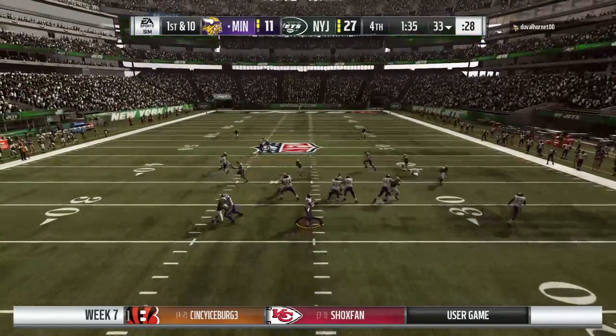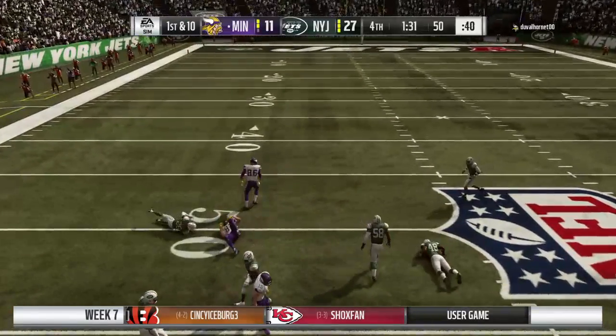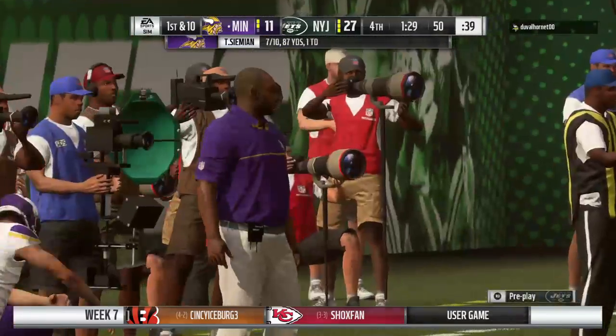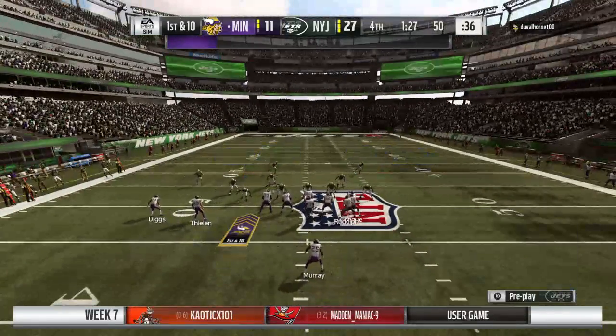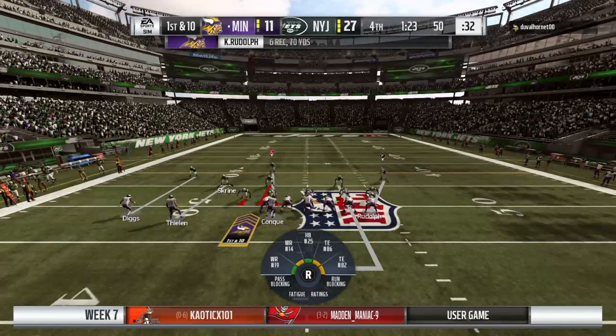On first and 10, Simeon, over the middle here to Rudolph. And he gets this one to midfield before he's brought down. They give him 17 yards that time as that'll move the chains. And there's another completion to the tight end.